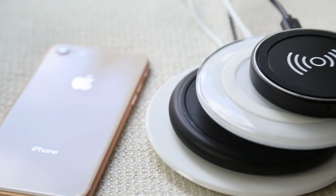Oh, and if you guys wanna see some options for wireless chargers that you can get now before the iPhone 10 comes out and before Apple comes out with their wireless charging pad, stay tuned at the end of this video. I'll have some options for you there.